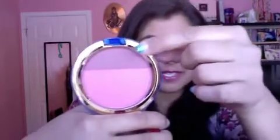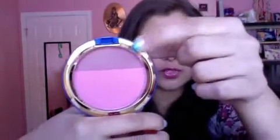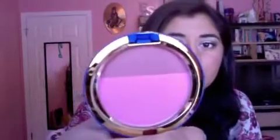MAC's official description on these shades: this is a bright yellow pink, and this is a deep blue pink with gold pearl. They're really, really pretty. I think they do complement each other really well. So I'm going to go shade by shade and just compare this shade to what I have in my collection, and this shade to what I have in my collection, just for your guys' reference.